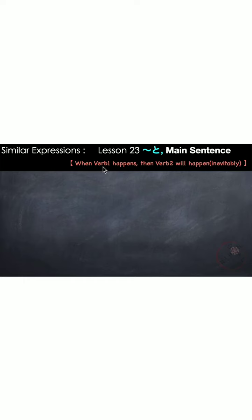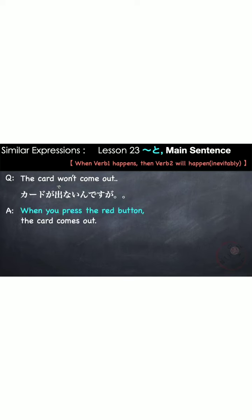In previous lessons, we've learned similar expressions or other conditional forms such as 何々と from lesson 23. This means when verb 1 happens, then verb 2 will happen, inevitably. If the condition happens, then the next event will occur automatically. For example, in the scenario, the card won't come out. カードが出ないんですが、the other person might say, when you press the red button, the card comes out. The condition is akai botan o oshimasu, press the red button.